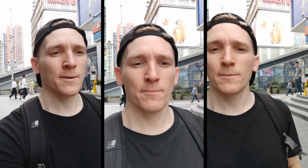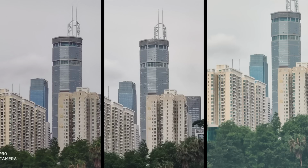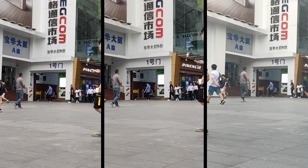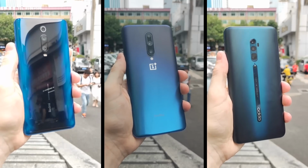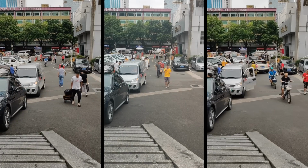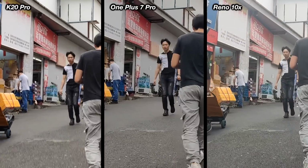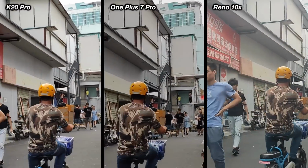Back at it with another camera test. These three phones all use the same sensor under their main camera. So let's see all the differences in night mode, photo, video, zoom, and absolutely everything you would do using these three really great phones. Let's crack right into a walking test through the mean alleyways of Shenzhen here in China.